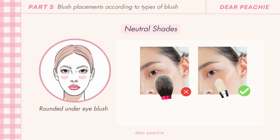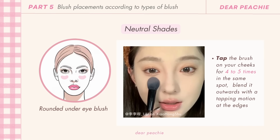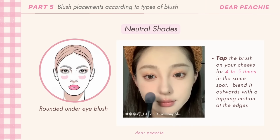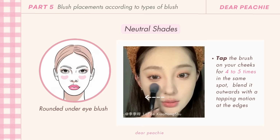When using the rounded under-eye blush technique, selecting the right brush is equally crucial. It's essential to choose a brush with the appropriate size that can fit comfortably on your cheek. A brush that is too big can cause the blush to be overly spread, affecting the overall result. To apply the rounded under-eye blush, gently tap the brush on your cheeks for 4 to 5 times in the same spot, and then blend outwards with a tapping motion at the edges.